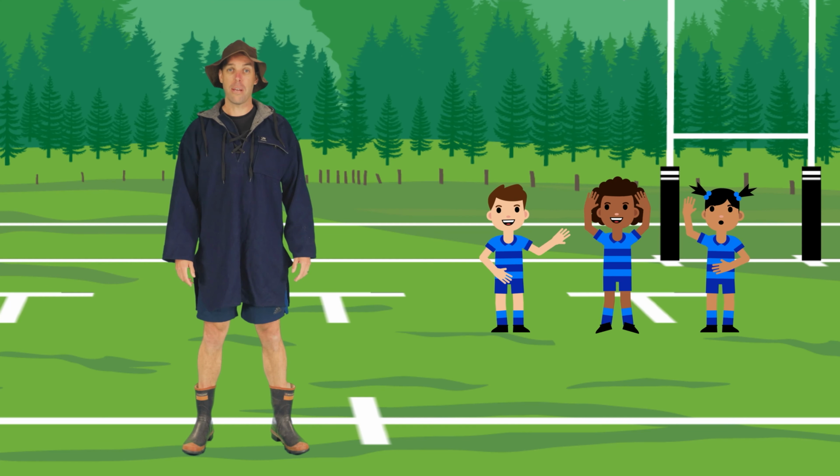Free kick: bent arm, 90 degrees at the shoulder and elbow, whistle length and volume is moderate. Scrum and signalling advantage: arm straight out at 90 degrees to the body, whistle length short and moderate. Remember, if we're signalling advantage, we don't need to blow our whistle.